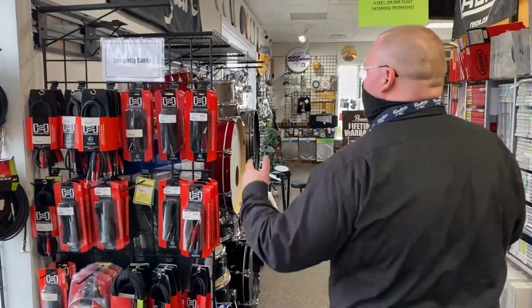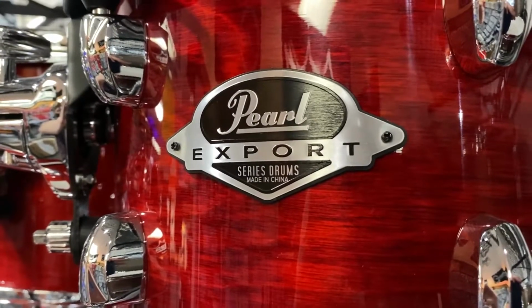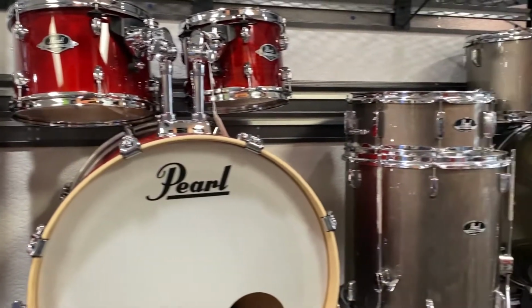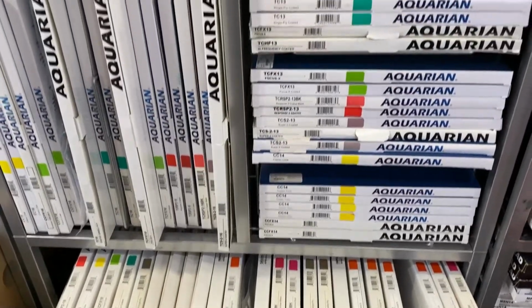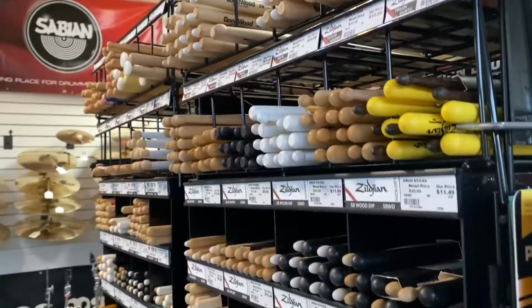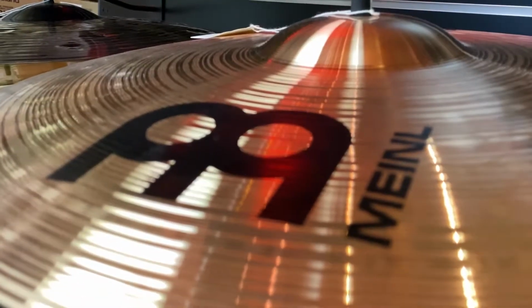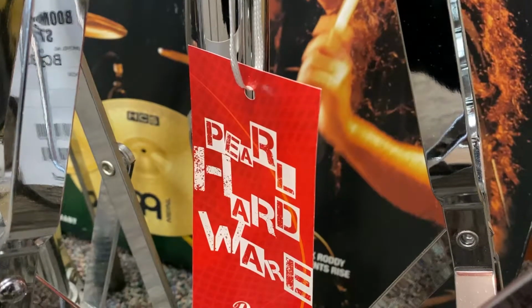Moving on, we come into our drums and our drum set equipment. Drums from Pearl and Ludwig, some of the best names in the industry. Drum heads from Aquarian, Evans, and Remo. Also sticks and cymbals from Sabian, Meinl, and Zildjian. And all of the accessories and hardware that you might need to enhance your kit or to add on to it as well.